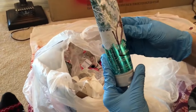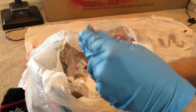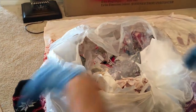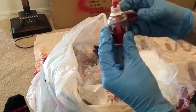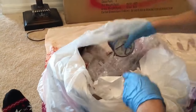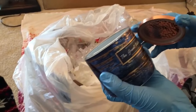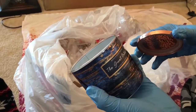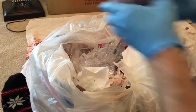Snowy Morning Ultra Shea Body Cream Moisturizer. It feels brand new. Feels cool. Another one. Oh, another candle. Well, not new, but it's burned out. Oh, this smells really good. It's the Great Outdoors scented candle. It actually smells like the woods.